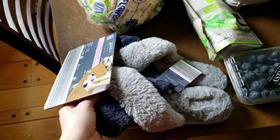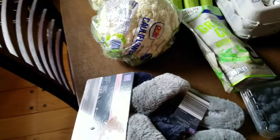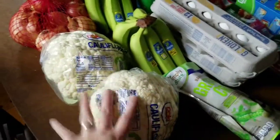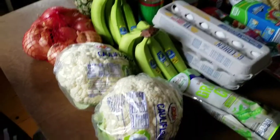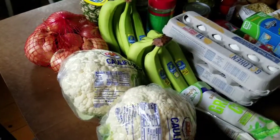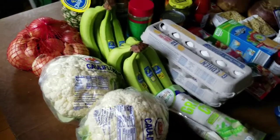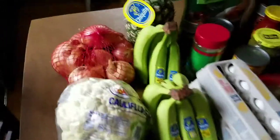These are slippers. Mine were falling apart, and I haven't worn these yet. I can't wait to take the tags off and put them on, but these were $4.99, so kind of a fun buy. So, cauliflower I got for the buffalo chicken casserole, which usually only calls for 1 head of cauliflower, but to bulk it up, I've decided to add another head of cauliflower, in addition to some other ingredients. The recipe that I will include does call for full fat everything, and I use reduced fat everything.